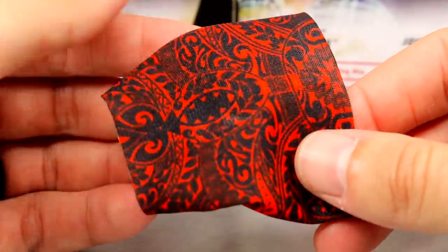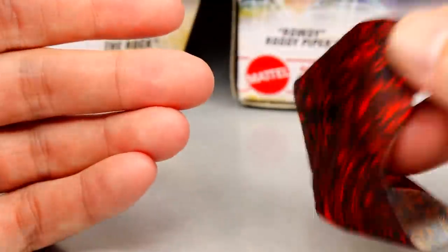But it's a nice soft material. It's cloth, you know, no rubber here, so I do really appreciate that. It's got a nice red and black tone to it. I like it. Pretty sick there. And then outside of that, guys, you do have interchangeable hands.